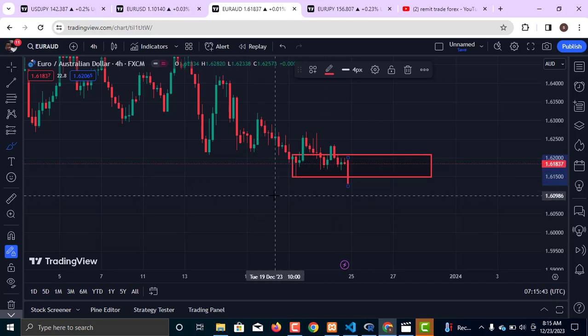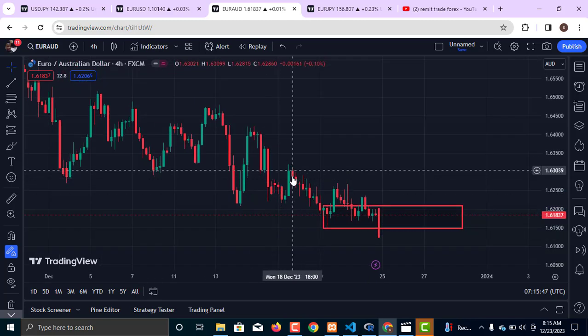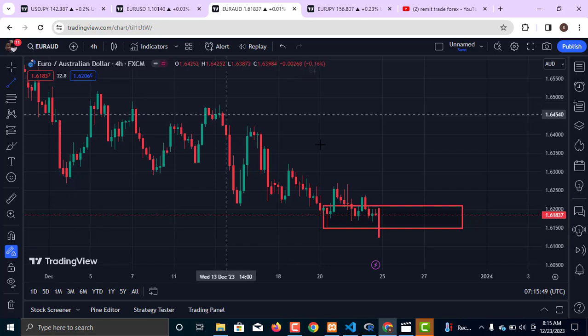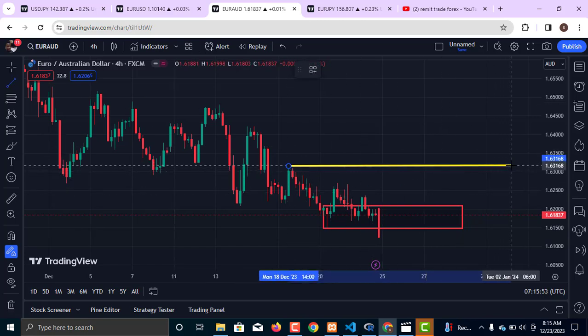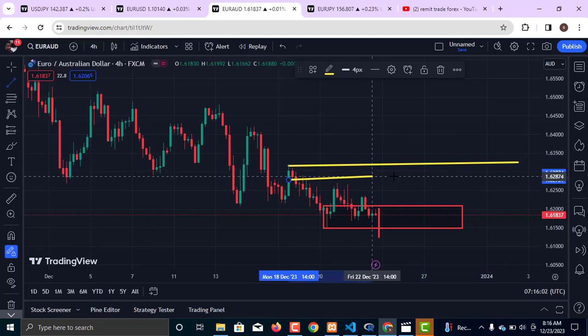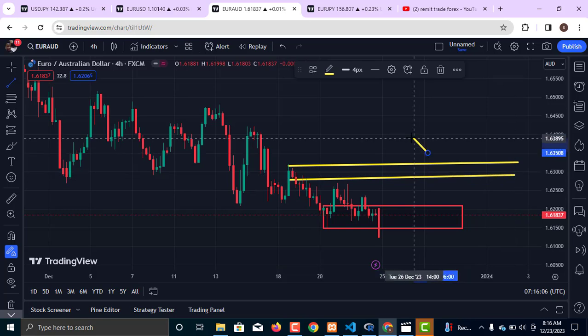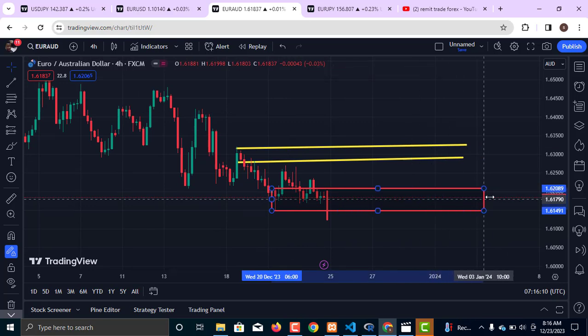Nevertheless, if the market goes above this very price level, that is this very resistance, once you see a breakout above this resistance, then taking a buy opportunity will be a nice thing to do. So pay attention to these two levels on the EURAUD chart right now. Don't buy, don't sell until we see a breakout on these various levels.